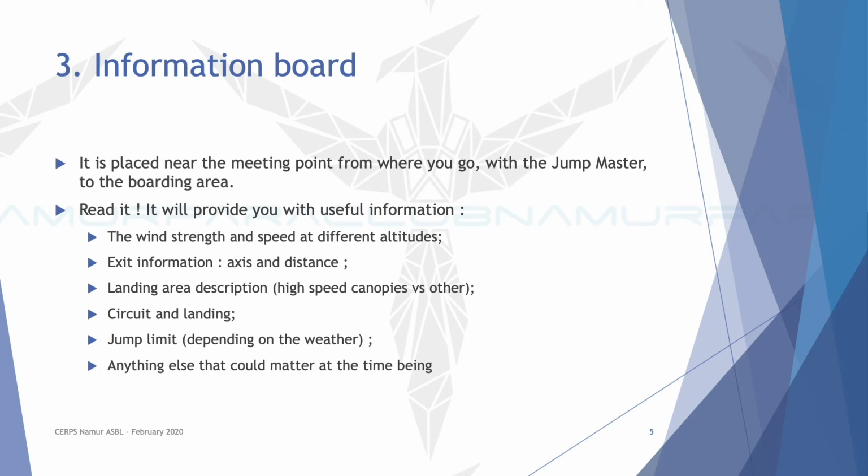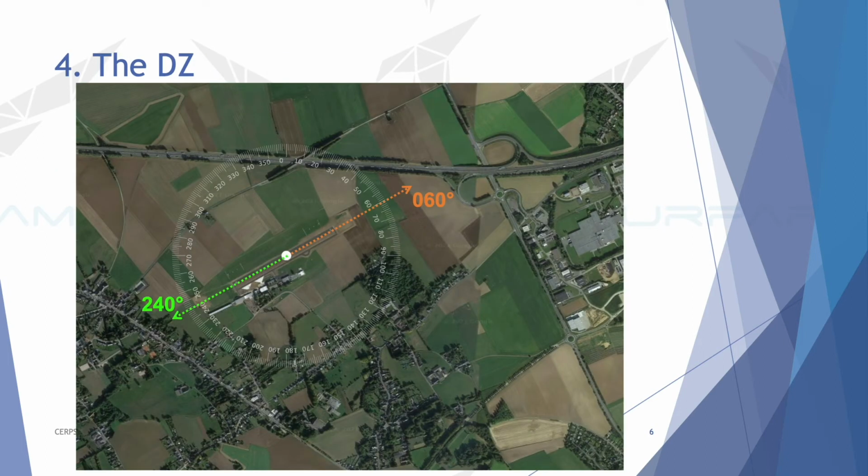Information board. An information board is placed near the meeting point from where you go with the jump master to the boarding area. Read it. It will provide you with all useful information: the wind strength and speed at different altitudes, the exit information, for instance the axis and distance, the landing area description, describing the high-speed canopies and other zone, the pattern to use, if needed, the jump limit, depending on the weather conditions, and also anything else that could matter at the time being. On this picture, you have the axis of the runway.